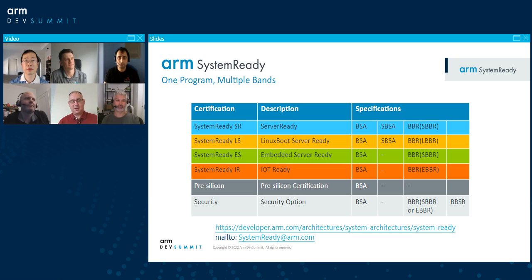But as I said, standards are a way of preserving your investment. It allows me to reuse whatever I develop for other platforms, in this particular case server ready, and I can use it for edge, I can use it for IoT, I can use it for other things. So to me, that is one of the key trends, and I think people are finding out that needless differentiation doesn't really buy them anything.